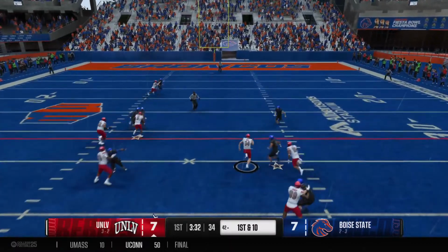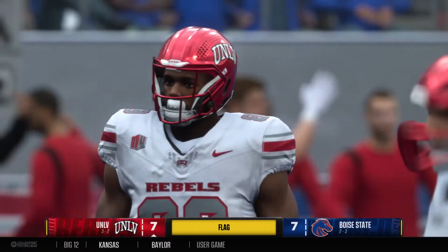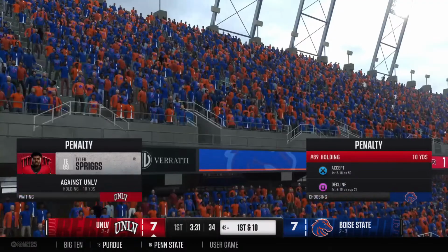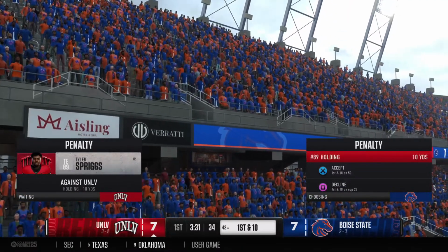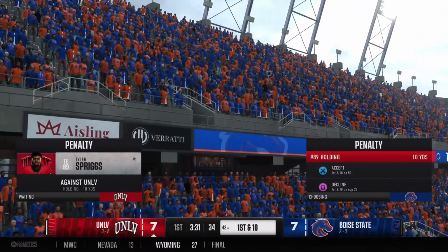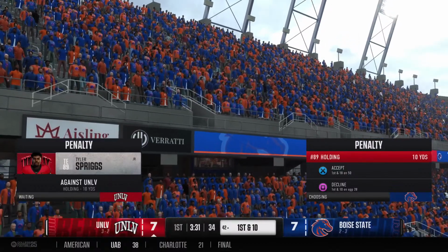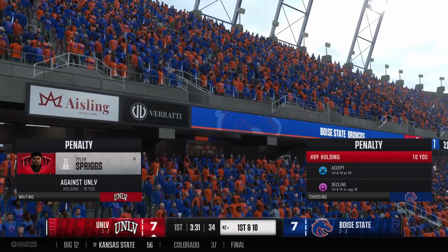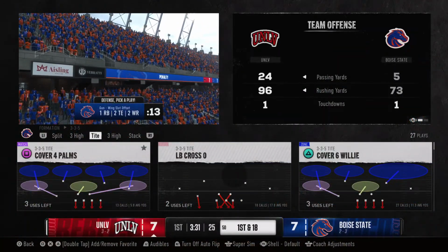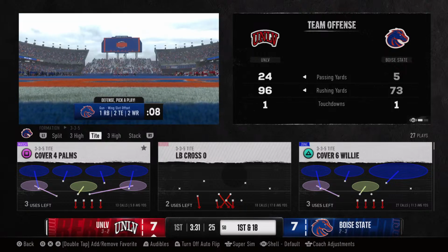He'll do it himself. He's brought down, but there's a flag on the field. Let's see which way that's going to go. Holding, offense. Amazing how many times an offensive holding penalty will stall a drive. We'll see if the offense can overcome it.